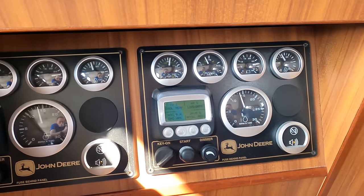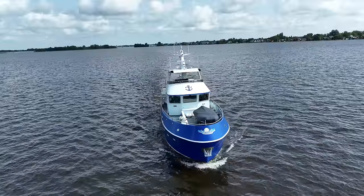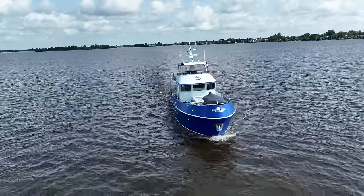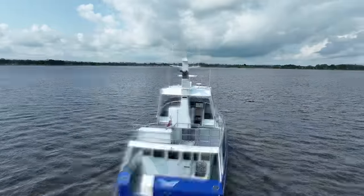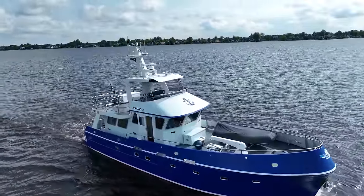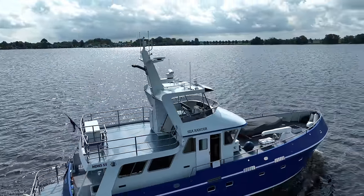For this owner, the focus was never on lavish interiors or delicate features prone to wear and tear. His priority was a vessel robust enough to withstand all weather conditions year round, ensuring the safety of his family as they explored the wild beauty of Scotland, Iceland, and the rest of the UK. And so the Sea Ranger was born, a trawler-style explorer yacht designed with toughness and exploration at its core.